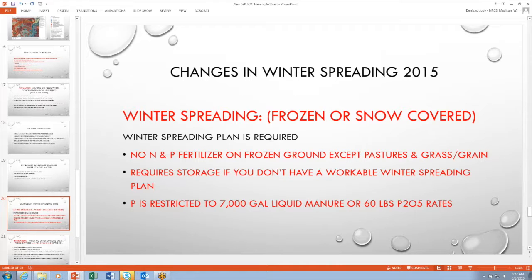And then we also have one new restriction, which is phosphorus is restricted to 7,000 gallons of liquid manure or 60 pounds P2O5 rates. So those are phosphorus restrictions on winter frozen ground.